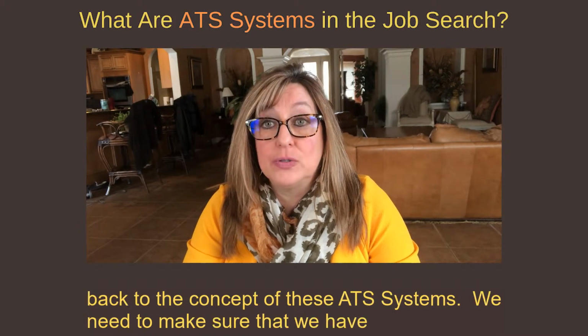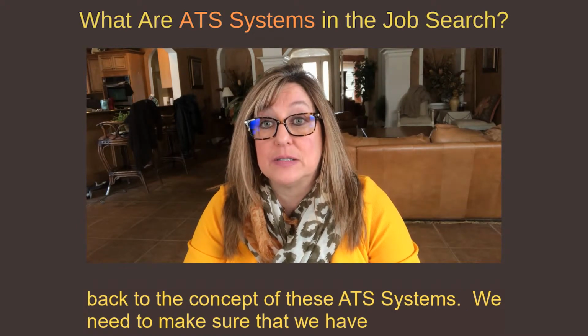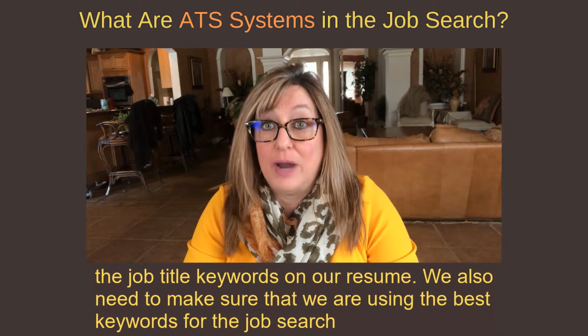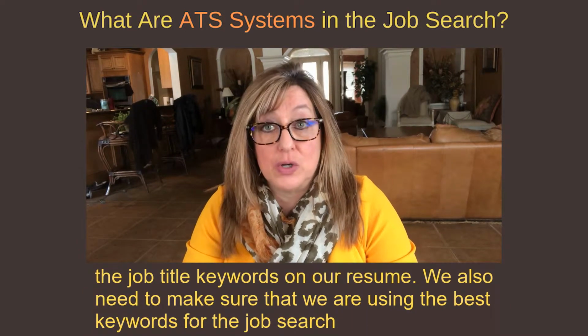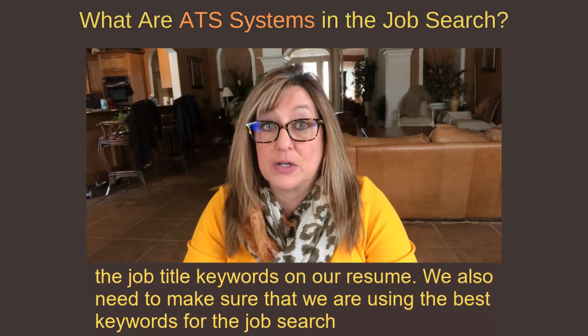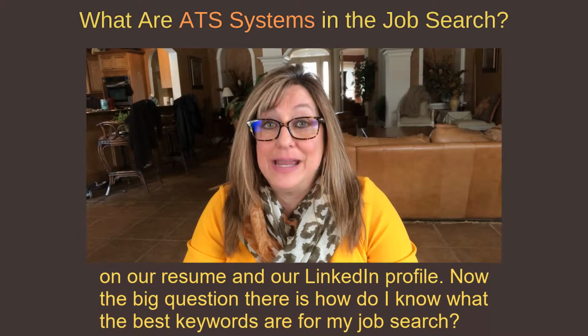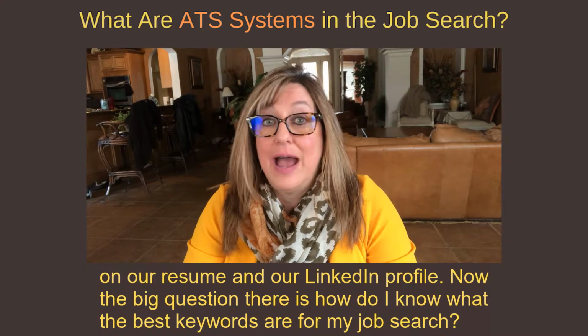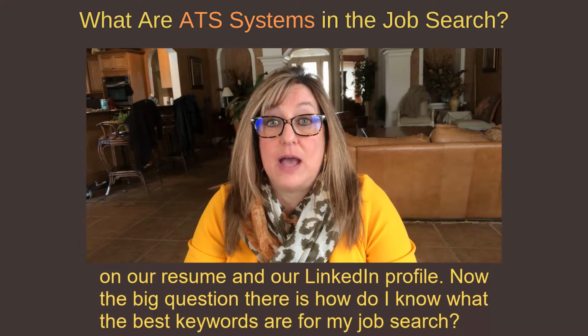Now, back to the concept of these ATS systems. We need to make sure that we have the job title keywords on our resume. We also need to make sure that we are using the best keywords for the job search on our resume and our LinkedIn profile.